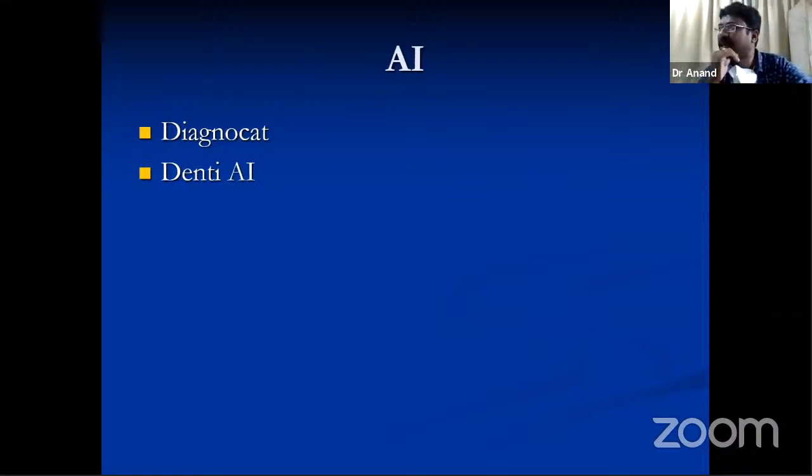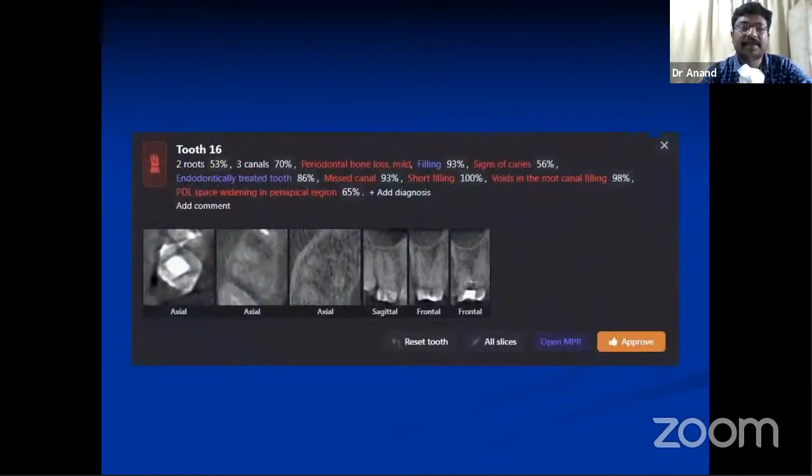These are some of the softwares available in the market right now for a CBCT machine. When you feed the scan into the software, it gives you excellent results. Here I have put a sample. Each and every tooth is assessed by the software. We cannot do that manually because it would be very tiresome, but the software does it excellently. But I don't support artificial intelligence on its own, because it should always be overseen by human intelligence, as it can make mistakes.